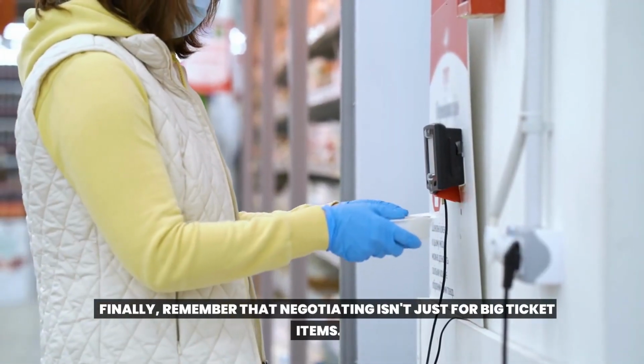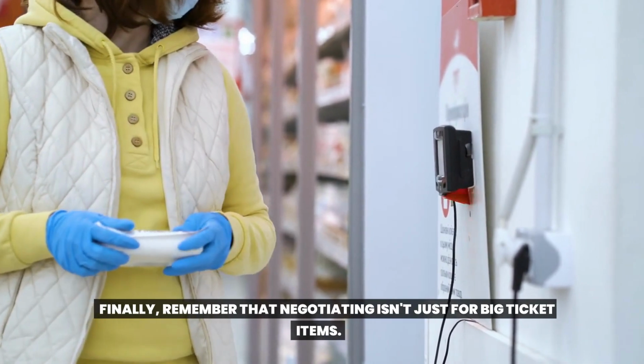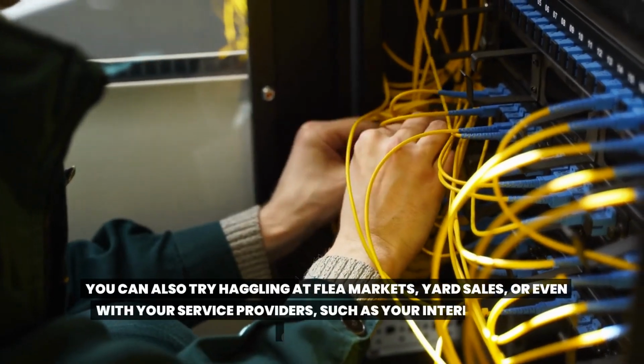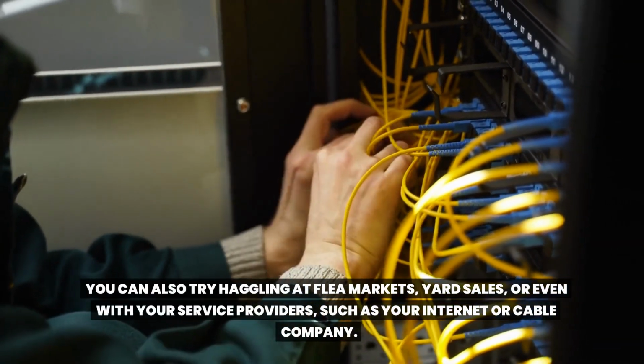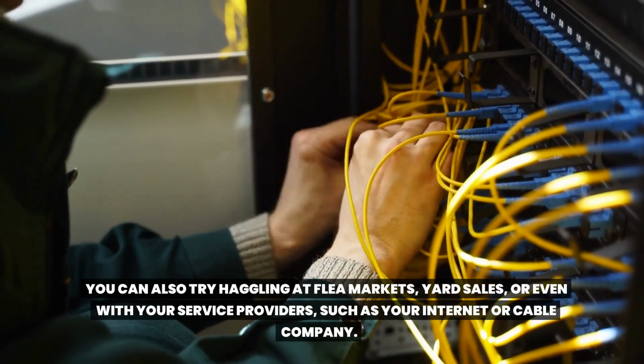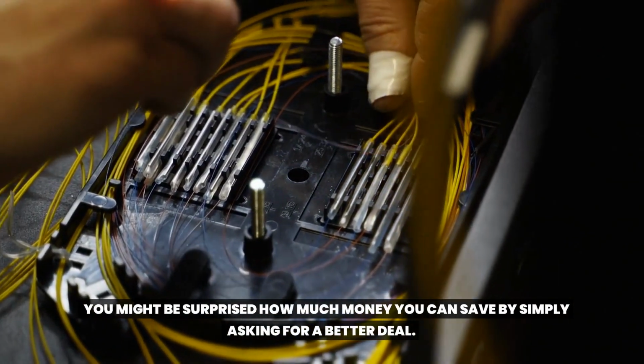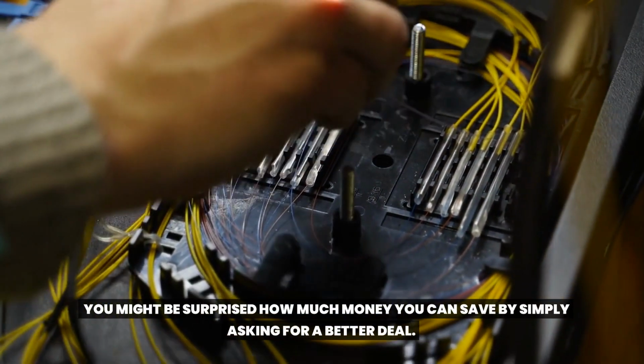Finally, remember that negotiating isn't just for big-ticket items. You can also try haggling at flea markets, yard sales, or even with your service providers, such as your internet or cable company. You might be surprised how much money you can save by simply asking for a better deal.